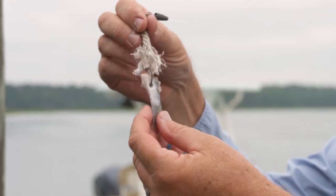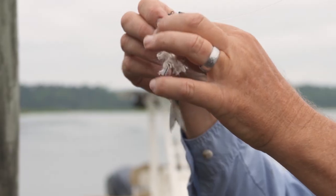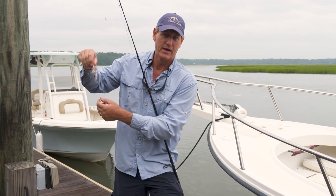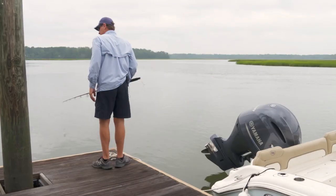There is a hook here, but what I hope is gonna happen is that the gar is gonna get its tiny teeth tangled in this rope long enough that we can scoop it up with a net. At least that's the plan. Let's see what we can do.